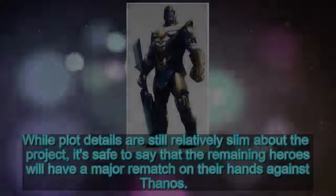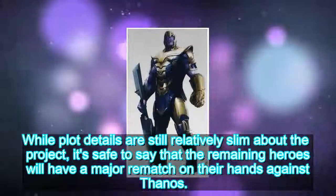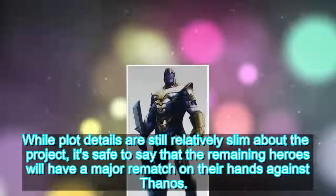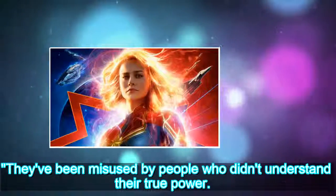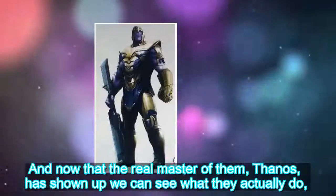While plot details are still relatively slim about the project, it's safe to say that the remaining heroes will have a major rematch on their hands against Thanos. They've been misused by people who didn't understand their true power. And now that the real master of them, Thanos, has shown up, we can see what they actually do.